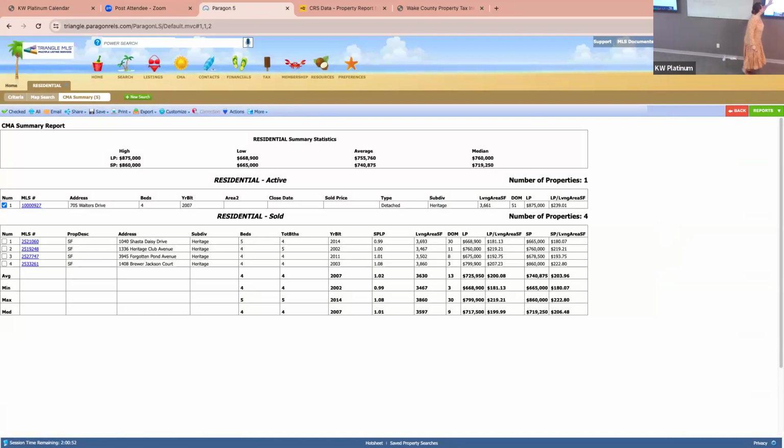I want to know what things have sold in the area. We have one that's currently active, so this is your direct competition if you put your house on the market today. And in the last 6 months, we've had 4 other homes very similar to your property that have sold.